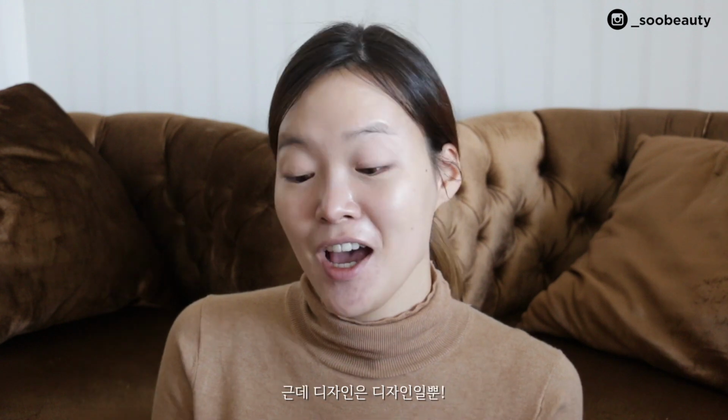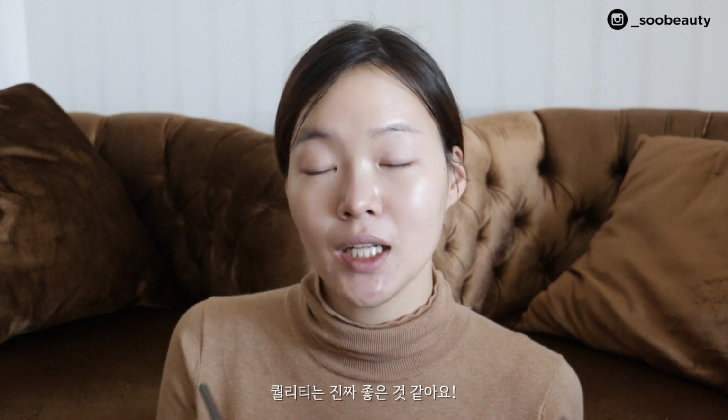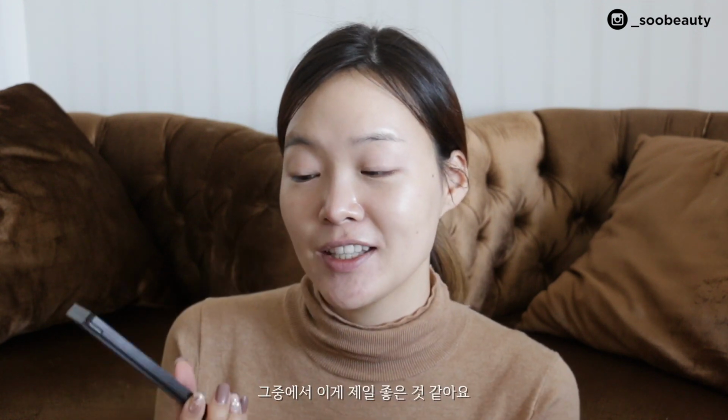This is definitely not one of their top games. So I was kind of puzzled when I first saw the packaging. But do not let the cover fool you. Do not let the packaging fool you. The quality is actually superb. Out of all these Play Color Eyes, I think this one actually does the job.